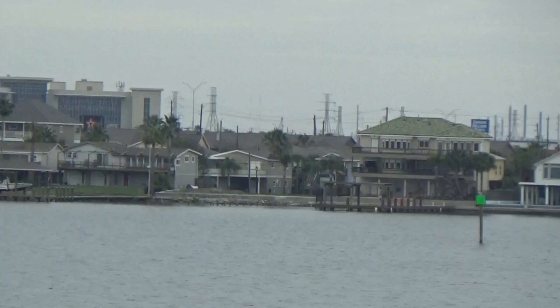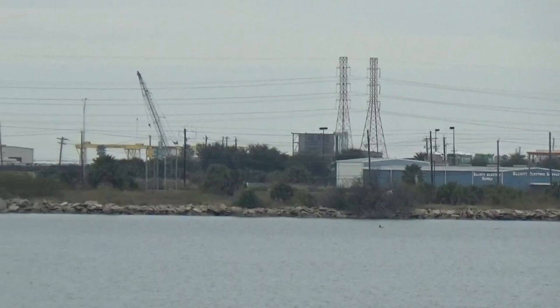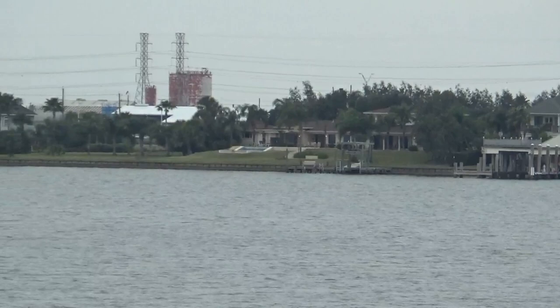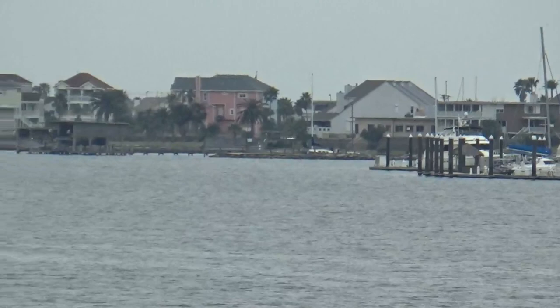Not that this is too exciting, but Galveston is a nice place, especially the right time of the year when it's not too hot, not too cold. Spring and fall will probably be the best time to come to Galveston. Getting to the end of the island soon. There it is.